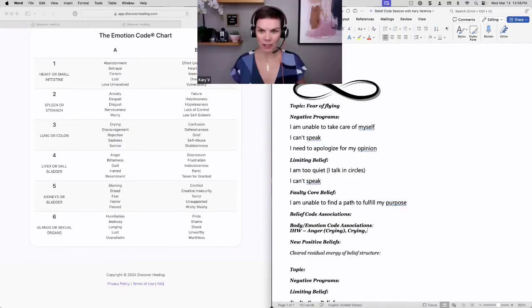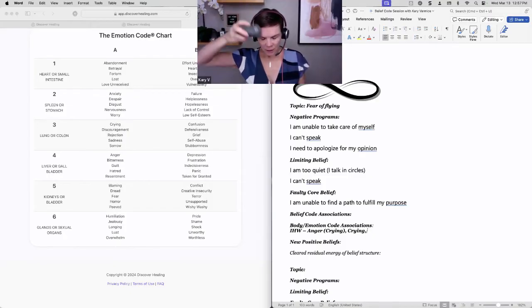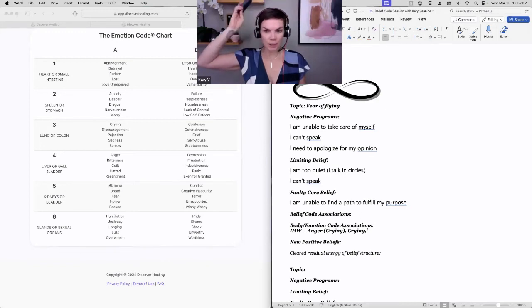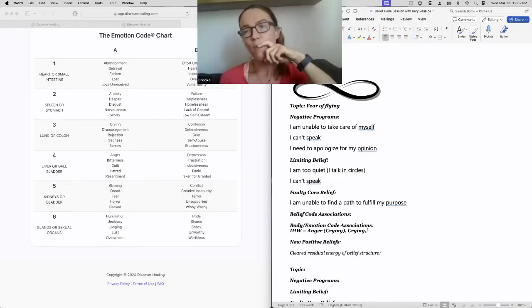I'm unable to find a path to fulfill my purpose. So interesting that this is the faulty core belief. I think this is just more about limitation, how this limits you, probably. It does limit the amount of freedom that you, well, it doesn't really limit you. Don't let this limit you, is what I should say.